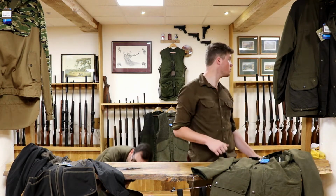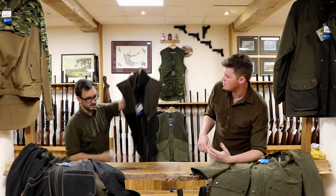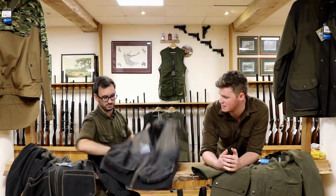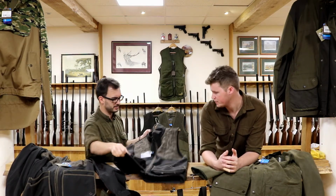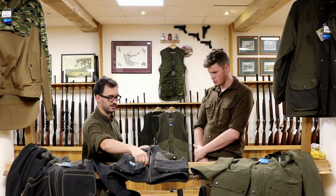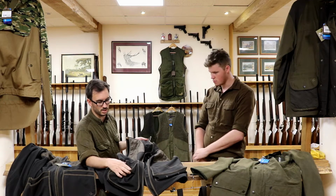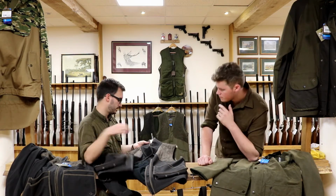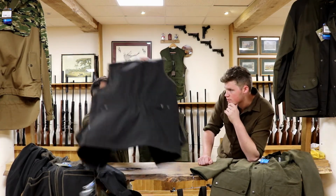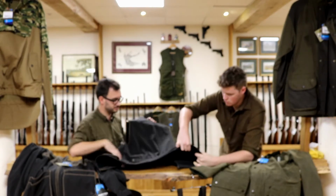I don't think so. Oh yeah. That one, yeah, that's nice. This is the soft shell vest. This relates quite closely to this one, so I would say almost this is as much a waistcoat as it is a skeet vest. Obviously you've got your dual cartridge pockets there, and you've got an elasticated back which you can adjust.